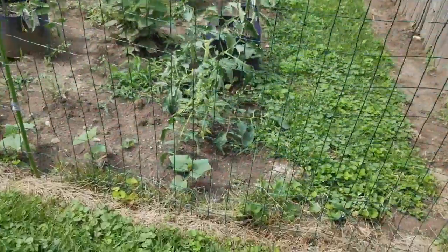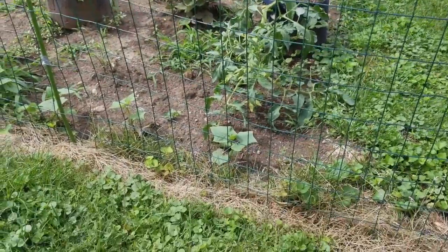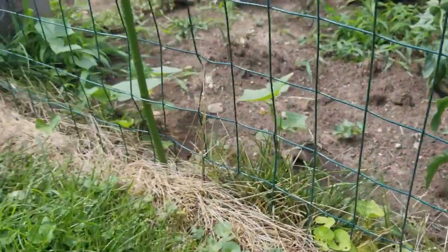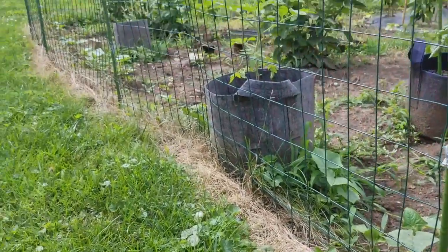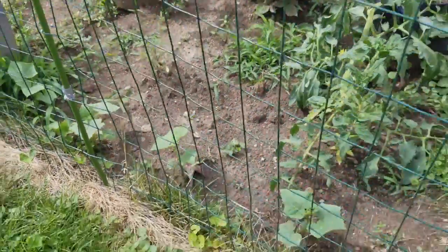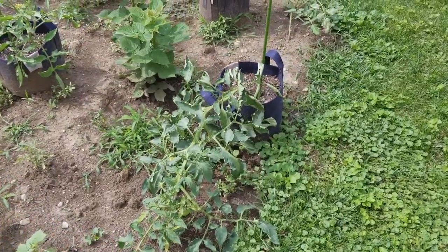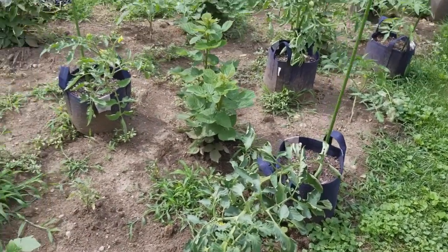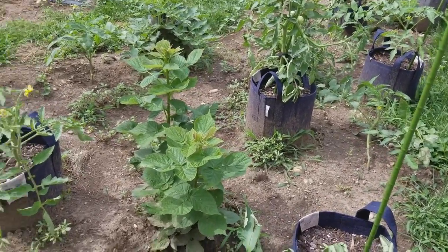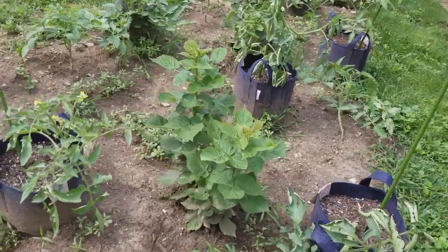Here along the edge, obviously I gotta have a fence up for the monster that I have living in my house. But we got some cucumbers that I plopped in right along the edge. Had a little extra space, and gonna just kind of take a chance and hope that the fence holds them up. We got a tomato that fell off its support here. And don't mind all the weeds. We've had tons of rain here in the past couple days, inches of rain.